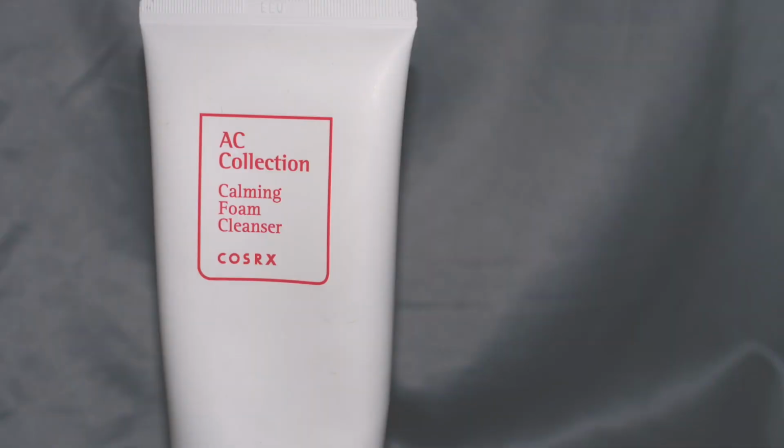This is their cleanser. This is the AC Calming Foam Cleanser. And this one is the upgrade from the Daily Gentle Salicylic Acid Cleanser, something like that. I didn't say I was an expert. This cleanser is one of my ultimate favorite cleansers in the world.